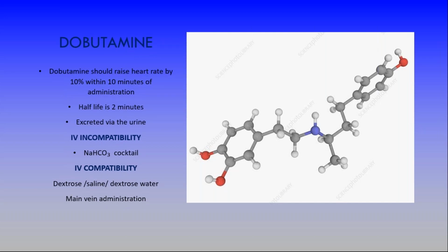Dobutamine should raise your heart rate within 10 minutes of administration. It has a half-life of 2 minutes, and it's excreted via the urine. It is incompatible with what we call a bicarb cocktail. It is IV compatible with dextrose saline, dextrose water. And please use a main vein to administer this. It should actually be given via the umbilical catheters or via central line, because it can cause problems peripherally. But if you don't have that, you don't have that, and you have to go that way.